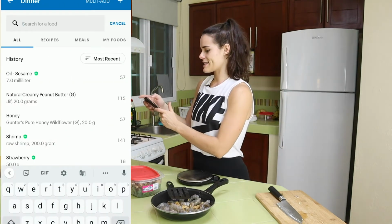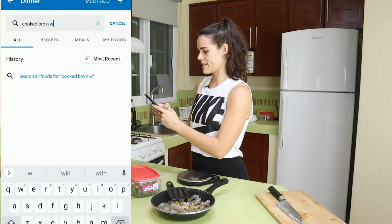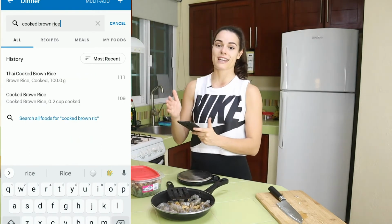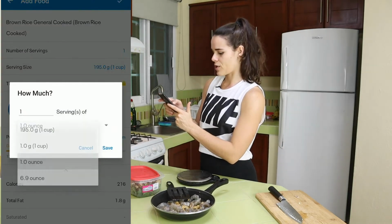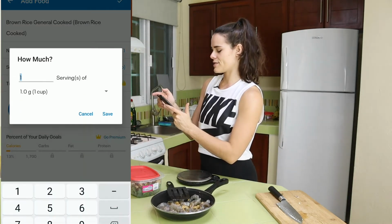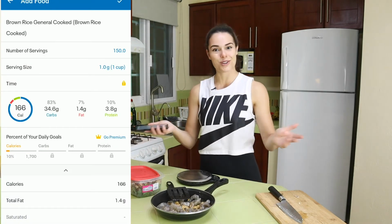And then I'm gonna go ahead and type in cooked brown rice so that I know that I'm gonna be putting in the cooked amount instead of the raw amount. All right, so I'm gonna set the serving size to 1 gram and do 150 servings because I'm having 150 grams of cooked brown rice.